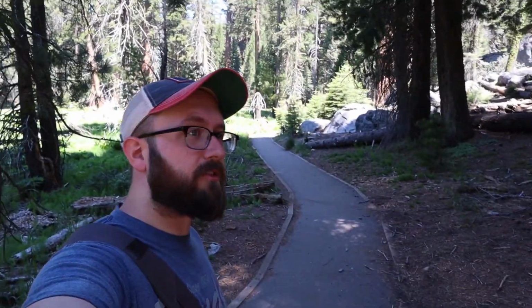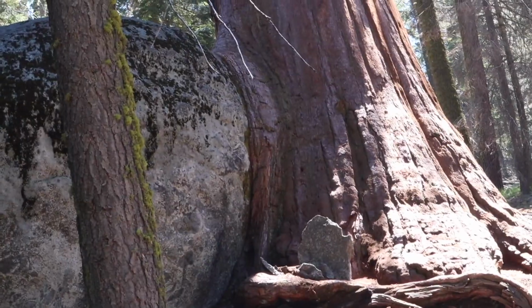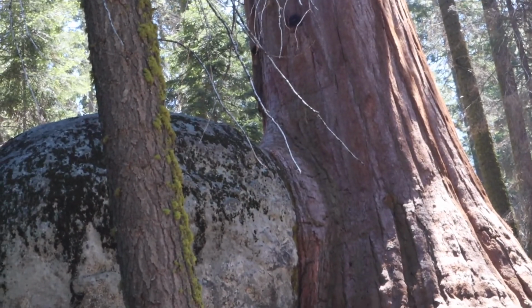So far, the Big Trees Trail is living up to the name. A lot of big trees. This one grew all the way around this rock. It's wild. It's wild.